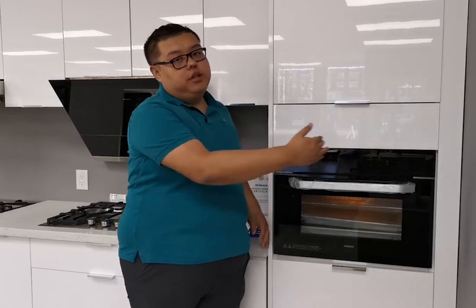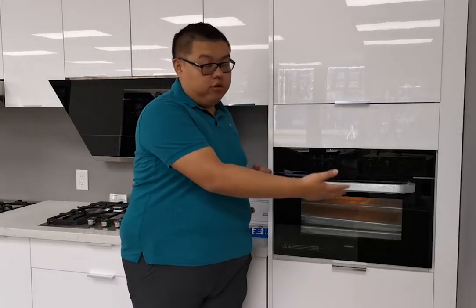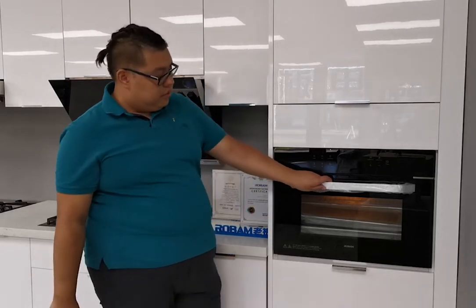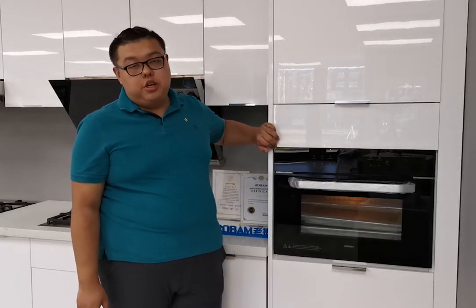This is our built-in steam grill oven at the 30-inch width. It is easy to fit in a North American kitchen, and it has a very big space here, and the water outside. This combination of grill and steam is the trend. It is getting more and more popular because steamed food is healthier. Health is getting attention these days. Item number is CQ762.